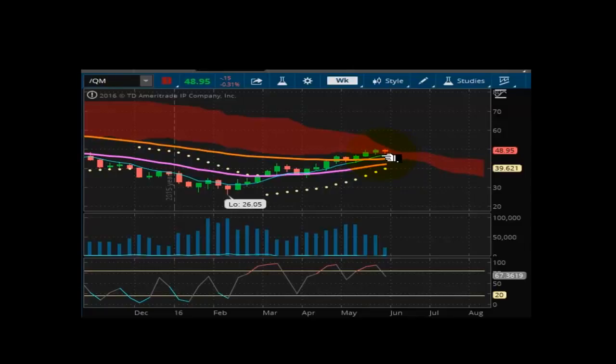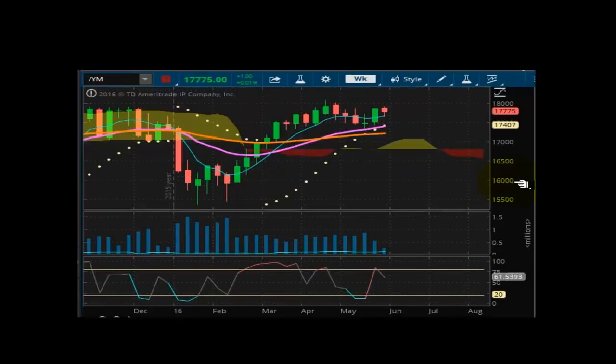And on this one, even though the overall picture is still in a downtrend, we still are in retracement mode, very much so, and this market is well supported at 39.62, and I expect higher prices within the next 3 to 5 days.